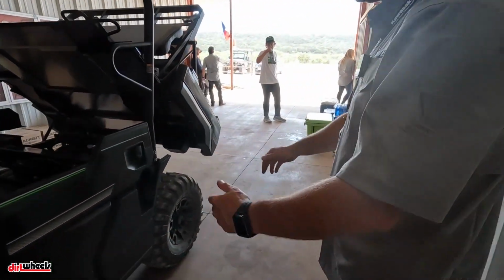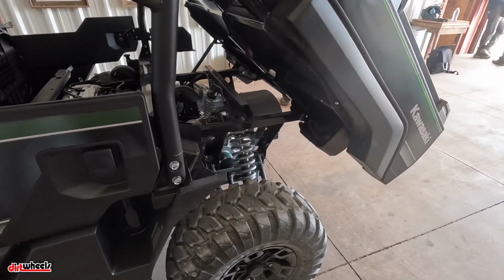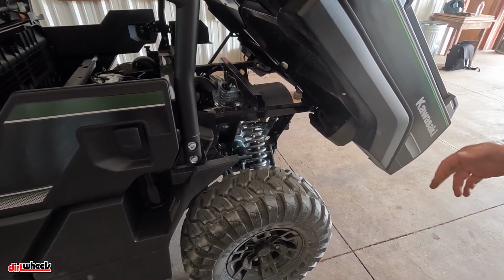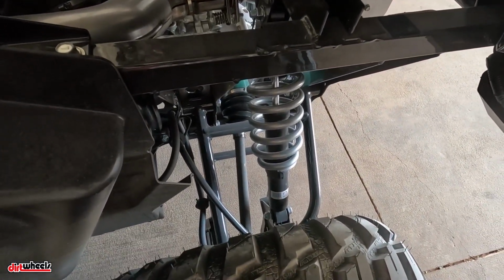We've got a bit beefier suspension now. New shock mounting location. Boxed lower A-arm. So the rear A-arm is actually quite a bit stronger, and it's going to hold up to a little more abuse. How much did the travel increase?